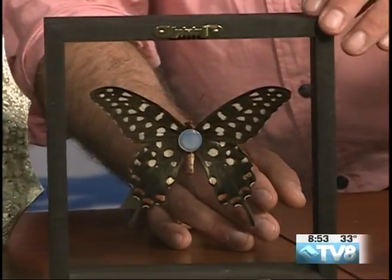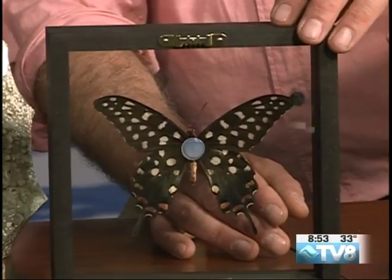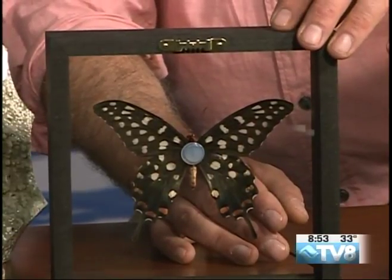So, home decor, we've got these real butterflies. Papillo and Tenor. I'm going to slide this so we can get a good shot. And you can turn it around so that you can see the other side of the butterfly, because you were actually showing its belly, so now you see its back. And you can see it has a little hook, so you can hang it on the wall. Wow. Or you can just put it on a shelf.